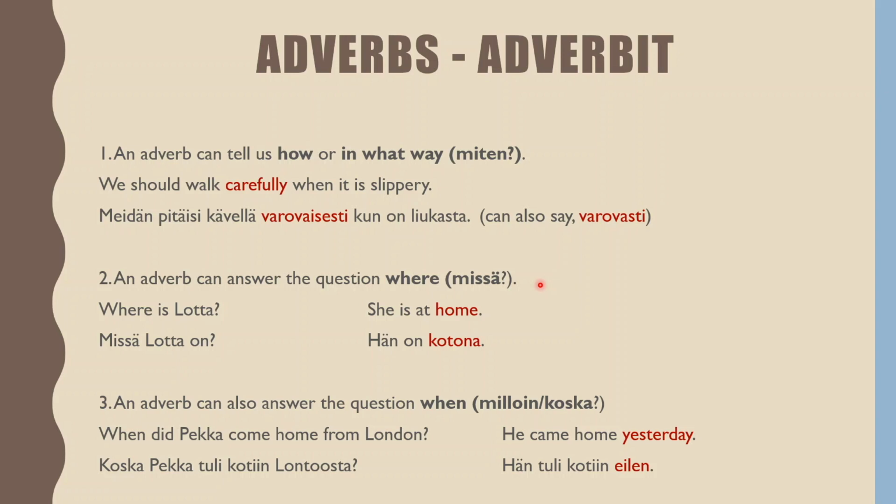Secondly, an adverb can answer the question where, missä in Finnish. Where is Lotta? She's at home. Missä Lotta on? Hän on kotona. Thirdly, an adverb can answer the question when, milloin or koska in Finnish. When did Pekka come home from London? He came home yesterday. Koska Pekka tuli kotiin Lontoosta? Hän tuli kotiin eilen.